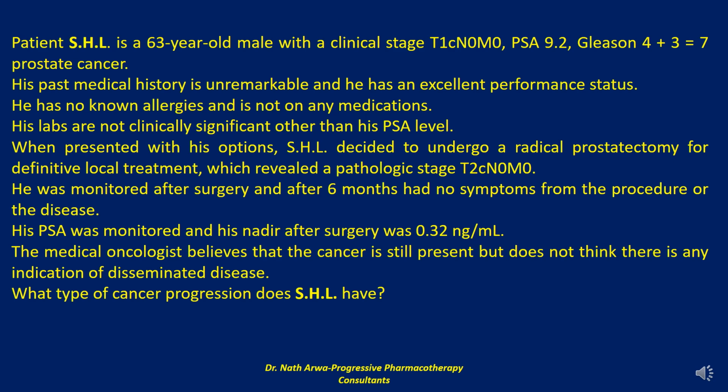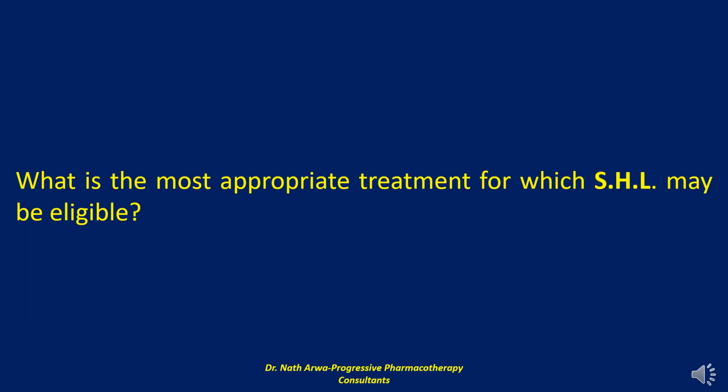As SHL is not symptomatic and his only evidence of disease is his prostate-specific antigen rise that never became undetectable post-prostatectomy, he has biochemically recurrent prostate cancer. My next question to you reads: what is the most appropriate treatment for which SHL may be eligible?